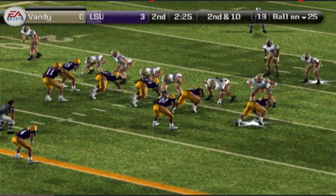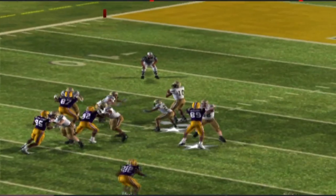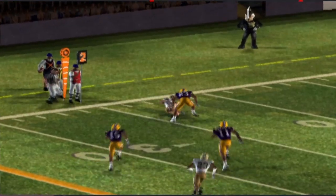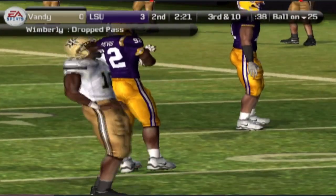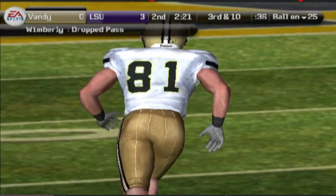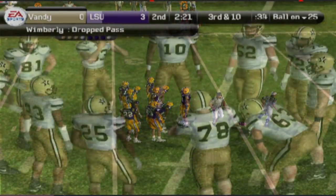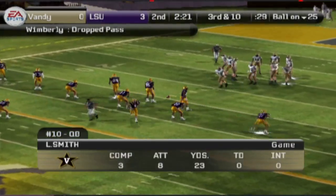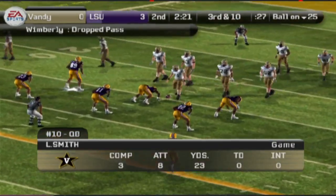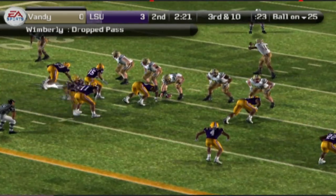Vanderbilt lines up with three receivers. Smith drops back. He lets it go. And this one falls incomplete. Kurt, Coach, did you see that drop pass? Yeah, but it's safe to say that he heard footsteps, don't you think? I mean, the defender almost got there at the same time as the football. All right. Well, the correct answer is yes, he did drop the football. Come on, sweetheart. The quarterback is trying to get you the ball. You gotta make those kind of plays out there.